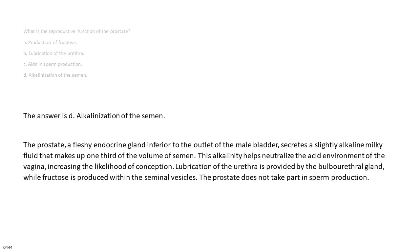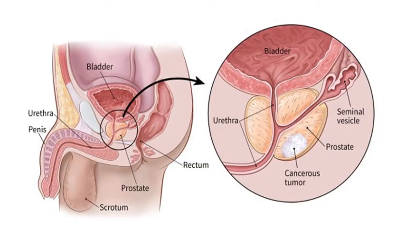The answer is D. Alkalinization of the semen. The prostate, a fleshy endocrine gland inferior to the outlet of the male bladder, secretes a slightly alkaline milky fluid that makes up 1/3 of the volume of semen. This alkalinity helps neutralize the acid environment of the vagina, increasing the likelihood of conception. Lubrication of the urethra is provided by the bulbourethral gland, while fructose is produced within the seminal vesicles. The prostate does not take part in sperm production.